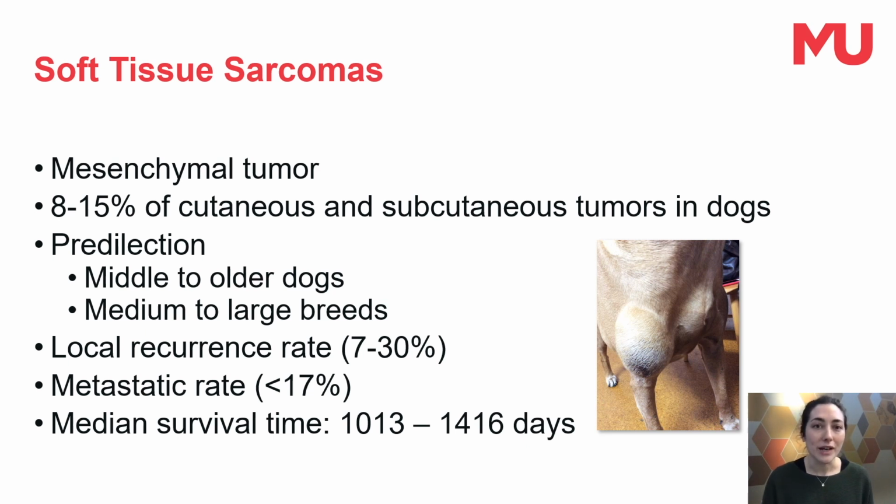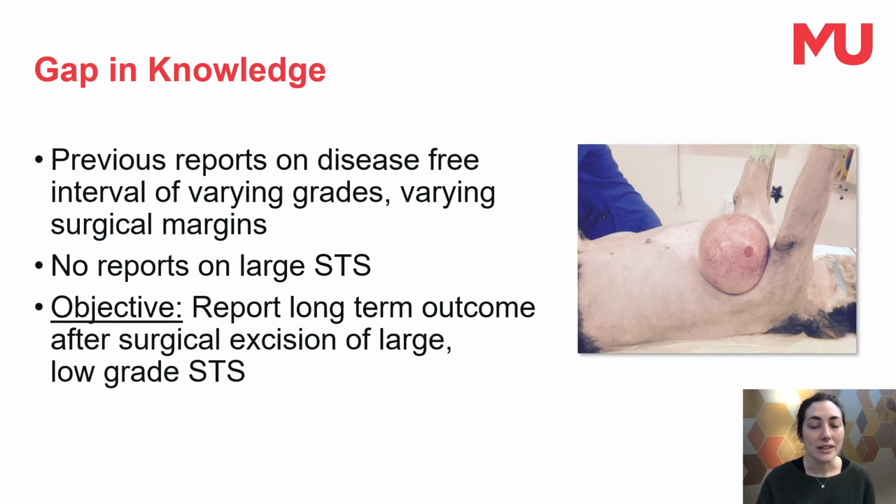The reported median survival time estimated in studies by Chase and Kuntz varies from 1,013 to 1,416 days. There has been little new data in the literature on soft tissue sarcomas over the past 10 years. While there have been previous reports on recurrence of soft tissue sarcomas according to histologic grades and varying surgical margins achieved, there have been no reports on the long-term outcome of large soft tissue sarcomas. Thus, our objective was to evaluate the long-term outcome for dogs following excision of large, low-grade soft tissue sarcomas.